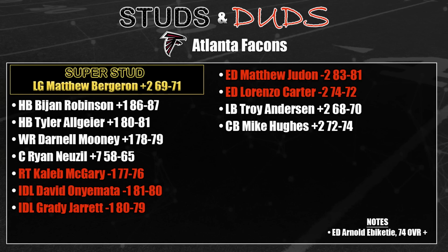And then Mike Hughes has actually really stepped up. He's been a very pleasant surprise to round out what's a very good secondary. That CB2 spot was kind of a huge eyesore in what looked like an otherwise really good secondary for this team. And hey, Mike Hughes has bounced back. He's had a very roller coaster career.